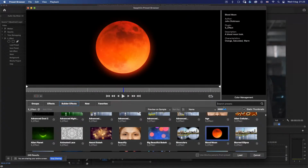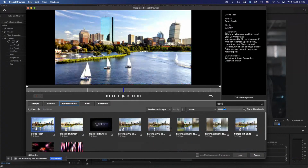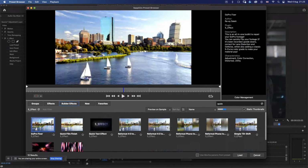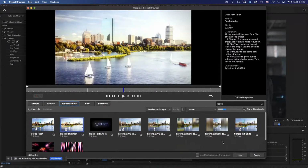I'm going to search in my presets. Search for the word quick. A little hint here is also search for the word fast. There's some good ones under fast and under quick. Fast Sky Enhancer: you've got a bit of a boring sky, and this is a nice way to zhuzh up your skies. We don't have a boring sky. We're in a car park. So I'm going to go with my Quick Film Finish instead.